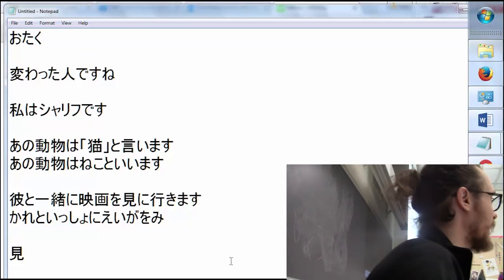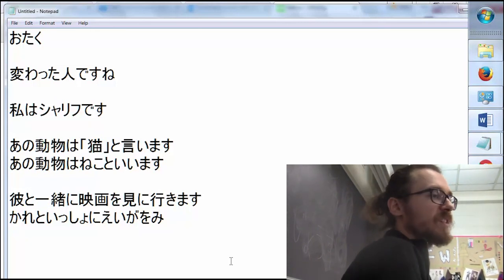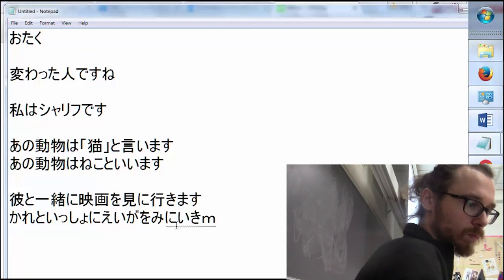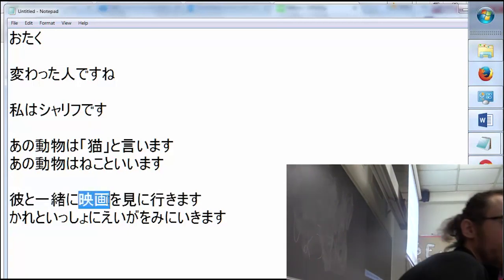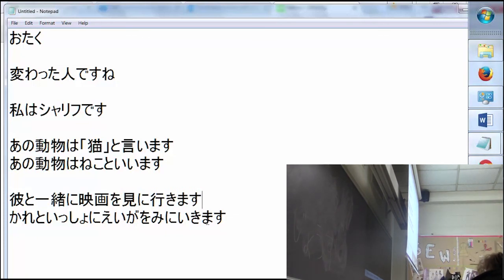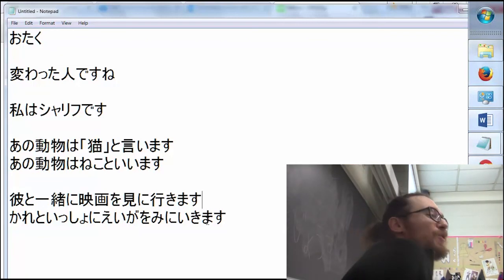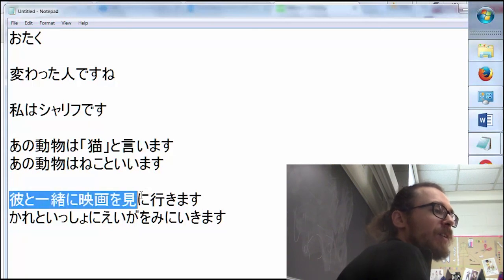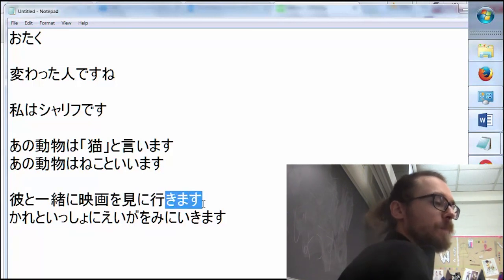It's usually used in a set form, like up here, mi ni, and then whatever. So in this case, it's mi ni ikimasu. 彼と一緒に映画を見に行きます. And this is a full-on good Japanese sentence as an example of how Japanese is structured. The proper way, at least. There's also messed up Japanese, but this is the proper way. 彼と一緒に映画を見に行きます.